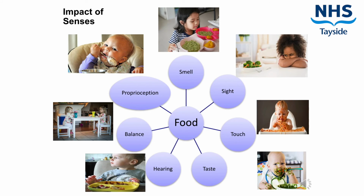We will now consider the impact of all of the senses, starting with smell. The child may react to smelling the food as it is being prepared. For example, while cooking, the smell may reach other parts of the house, and the child may not be able to cope with this. The smell may put them off before they even see the food and can have a huge impact on their appetite. Shops and fast food outlets often use smell to entice customers in by pumping fresh smells outside their premises. Similarly, certain smells can evoke a disgust response, for example, fish.